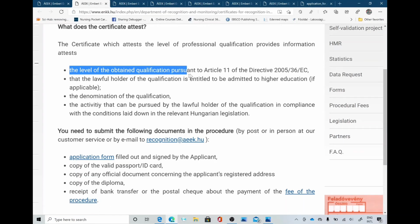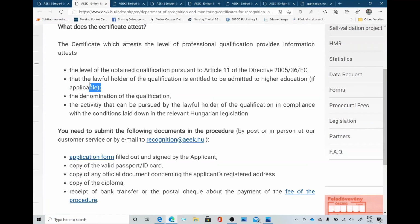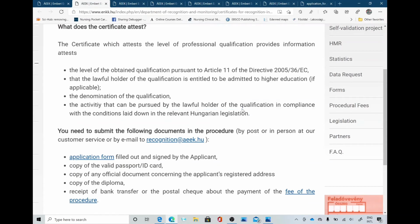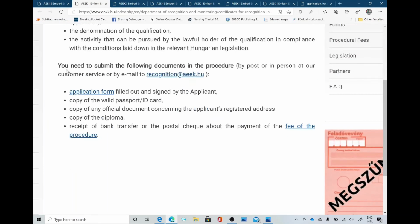That the level of qualification was pursuant to this directive, and the lawful holder of the qualification is entitled to be admitted to higher education. The denomination of the qualification activity can be pursued by the lawful holder of the qualification in compliance with the conditions laid down in the relevant Hungarian legislation. You need to submit the following documents by post, and so on.